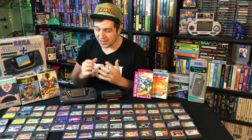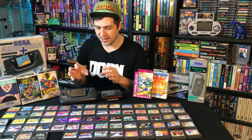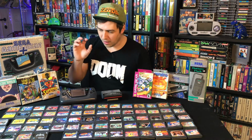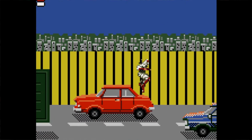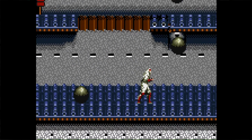I terribly enjoy the Streets of Rage series, so I got Streets of Rage 1 and 2, and it's amazing to get to play these on the go. Then some of the games that are, I think, developed just for the system are the Shinobi games. The Shinobi games are pretty darn cool. So you got Shinobi 1, you got Shinobi 2, really fun ninja-esque platforming games.